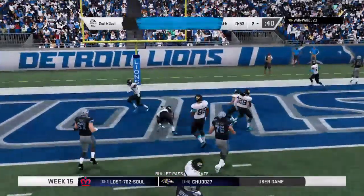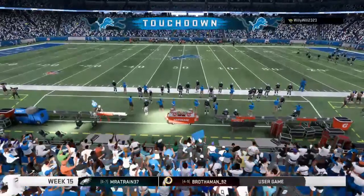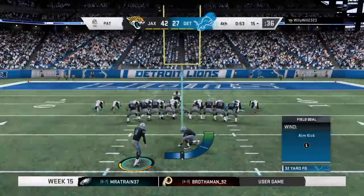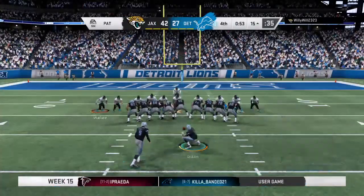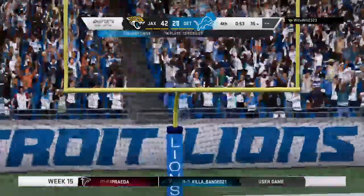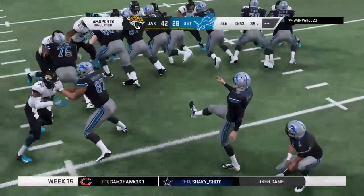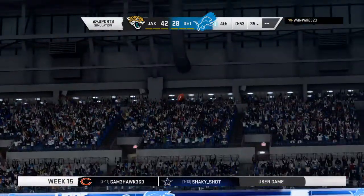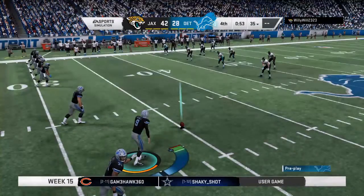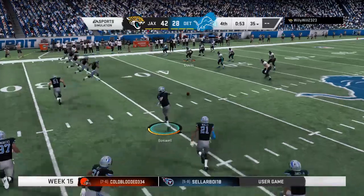On second and goal, Jackson. And this is caught now for a late touchdown. So hold everything here. This one's not over yet. Boswell good with the extra point, and the lead will be cut down to 14. So 2 scores down. Time definitely not an ally, but here comes the onside kick.